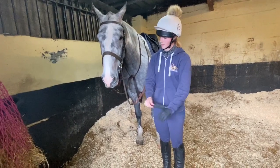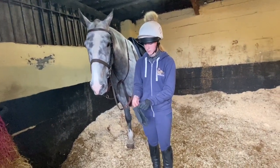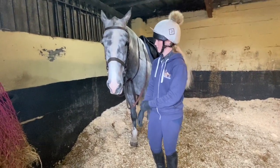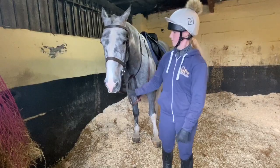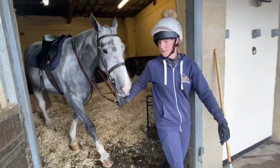So we're going to keep this rolling so you can see him being mounted straight from the stable, tack on. It was last out yesterday. Lauren was on her own yesterday and she managed Wilson all on her own.